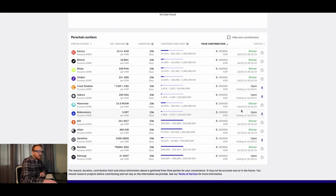Although I found Polkadot.js a little confusing, what I did instead was I downloaded the Fearless wallet to my iPhone, and I then removed my Kusama from Kraken, put it on my Fearless app, and contributed it there to avoid paying the 10% reward fees. And I think this can be so much more efficient.